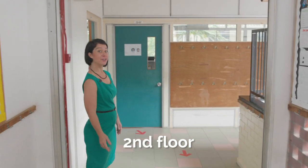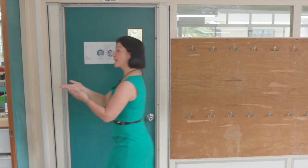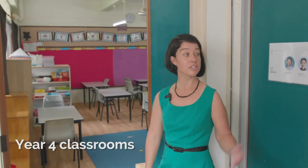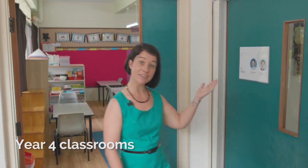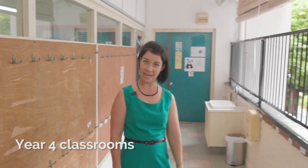So if you're in Year 4, you'll find one of your classrooms here on the second level. Let's take a look at this classroom. This is for the Year 4 polar bears. To my left, we have the Year 4 seals. And if we take a look down the corridor, you can see the Year 4 pandas.